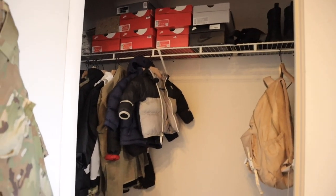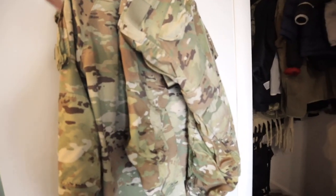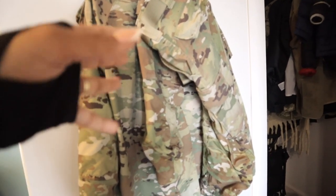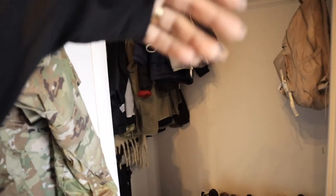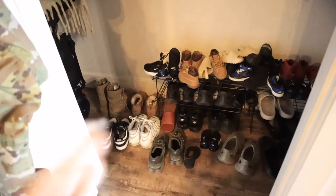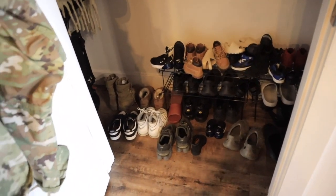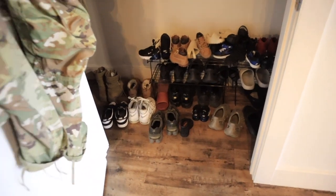It's way bigger. This is kind of what this closet looks like. We have our coats. David has his army things on the door so he can just take it off and hook it on here. I felt like it was easier than him constantly having to hang it up. But yeah, this is our coat closet, shoe closet situation. Like I said, it's messy. I don't really know what else to do because we have so many shoes in here. All of our shoes are in here.